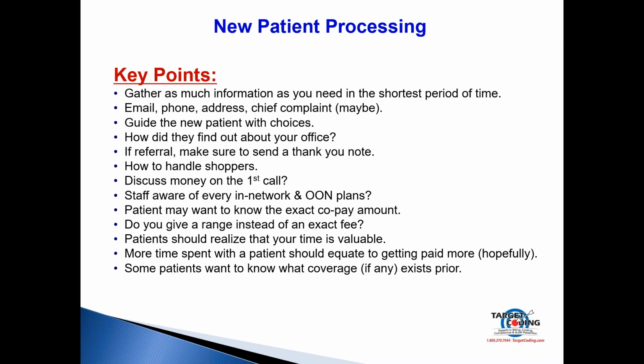So make sure they're trained to guide the patient through their choices. How did they find out about the practice, right? That's a good question. Do you ask about their chief complaint? That's why you see on your screen it says maybe. If you ask a patient, so how did your back pain start? The patient could say, well, back in 1992, I was cleaning out my garage, so you don't want to get into too much of a deep conversation.